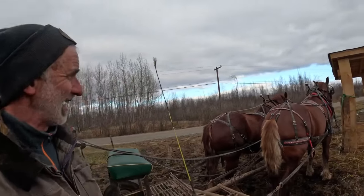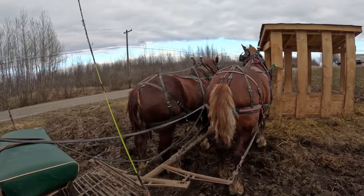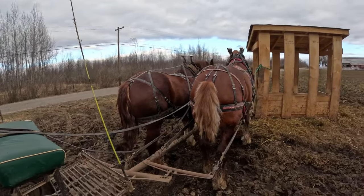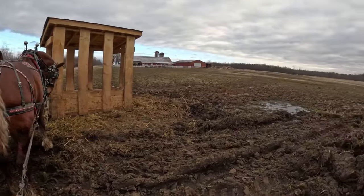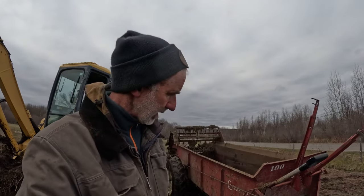Well, good morning, everybody. Today I have Earl and Baron. Earl's on the left, Baron's on the right. And we're out here trying to get this job done we thought we might have got done a couple days ago. But a couple days ago, we had a breakdown on the manure spreader.